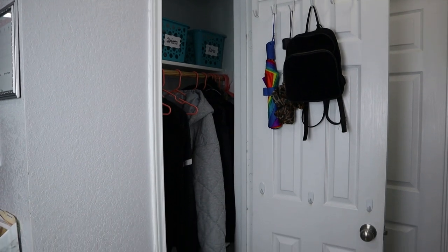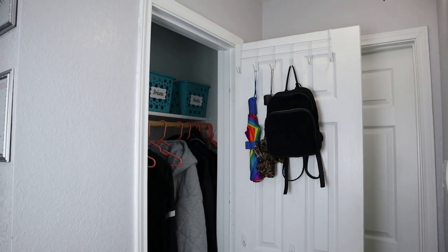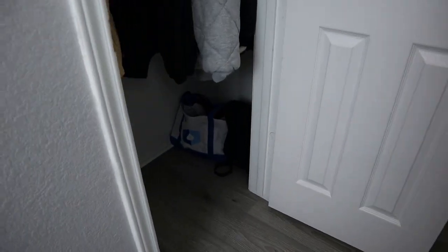So here's how the closet looks now, guys, and it looks so much better. I decided to take the jackets that were here and wash them because they're the ones that we use the most, so I figured they were dirty. So I put them in the washer, and also the ones that were all over here. As you can see, it's empty now that we don't have the girls' backpacks. The only thing in there is kind of my bags.